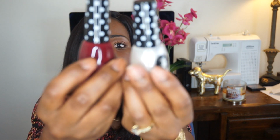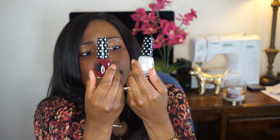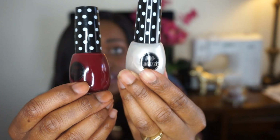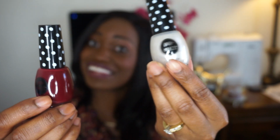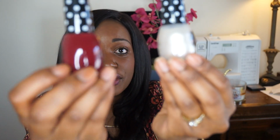I saw these two colors and they were 2 for $3. And this is by Paparazzi. This one is in Midnight Maven, and this one is in Pretty in Pearl. You know I like that one because it reminds me of a pearly white color. Y'all know I love my pearls.